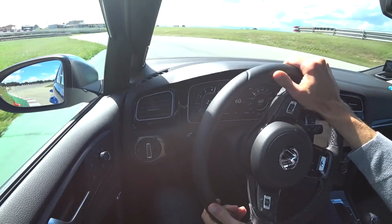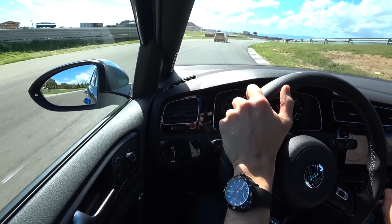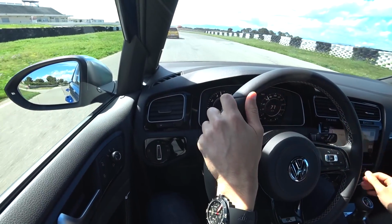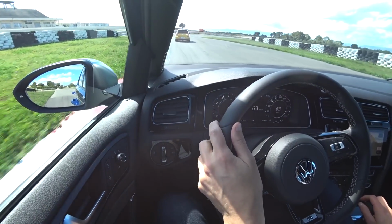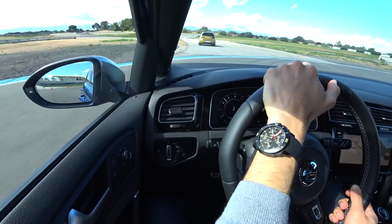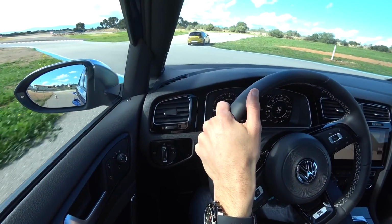What do you think, guys? I hope you enjoyed this racetrack feature here today with the Golf R. And tell me in the comments, would you prefer the manual drive or the DSG? Of course, I would have had an even better performance here with the DSG on the racetrack. A really professional race driver will be better with the manual because it is lighter again.